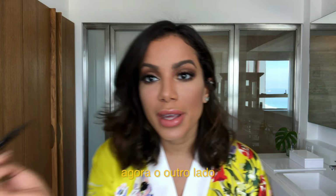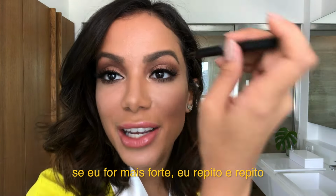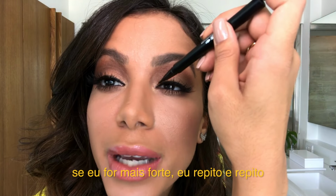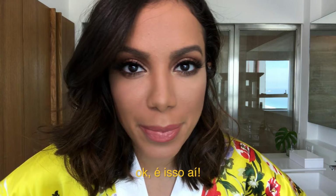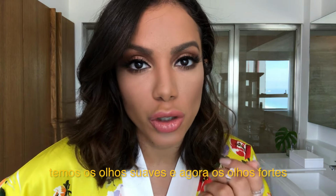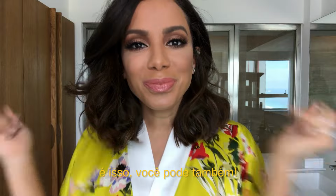Okay, now the other side. If I want thicker, I just go adding and adding a little bit more space while I'm following my eyes with this eyeliner. Okay, and that's a wrap. We had the light eyes and now the strong eyes. Okay, so now I'm ready to perform. I'm ready to do whatever I want to do. And you can be too.